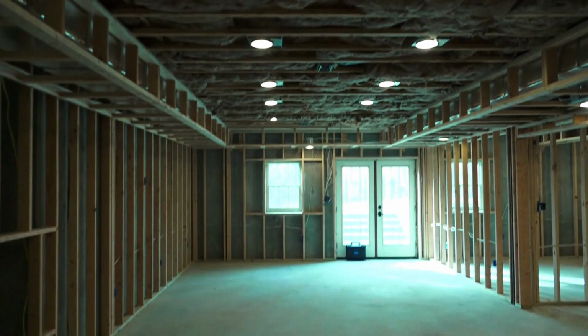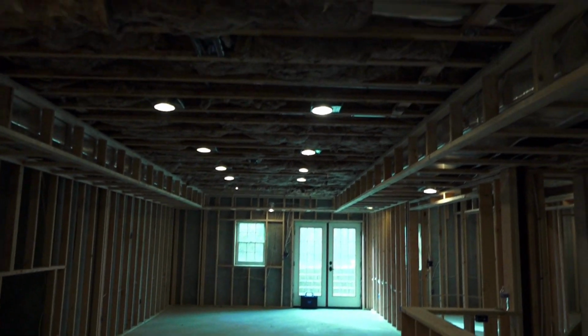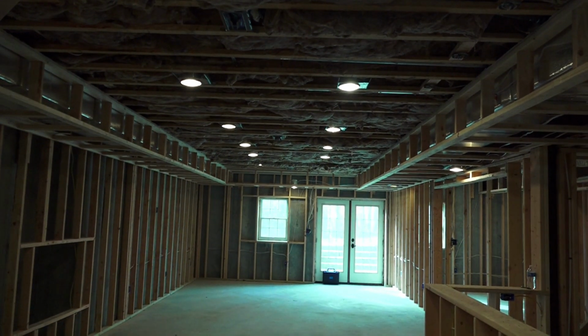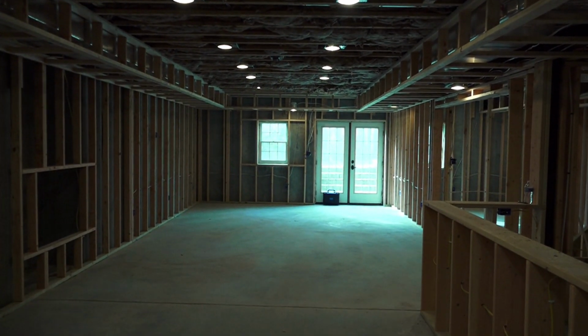So we had 3 down this large run. This run is about 30 feet long, and we had 2, 4, 6, 8, 10, 12 cans down through there. Looks like two circuits of 6 make up the lighting in this big area.